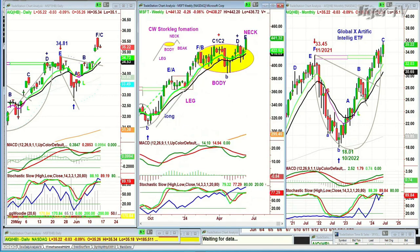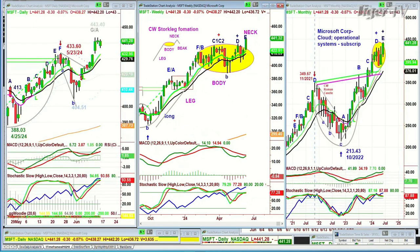Microsoft, artificial intelligence, oh, it's in everything. It's cloud, the works, has already made an E. Is this an instant restart? Is this going to be E/A? All I know is that the monthly chart is looking terrific right now. The weekly chart's got the stalked leg formation.